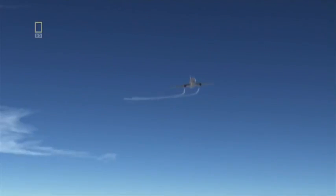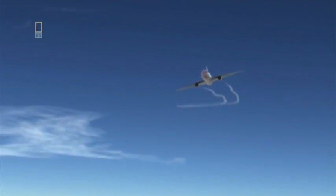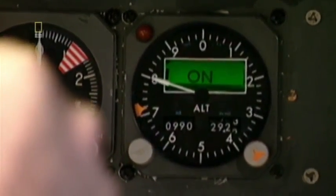Captain Haynes knows that time is running out. UA 232 is dropping at around 250 meters per minute. They need to attempt an emergency landing soon, before they lose height altogether.